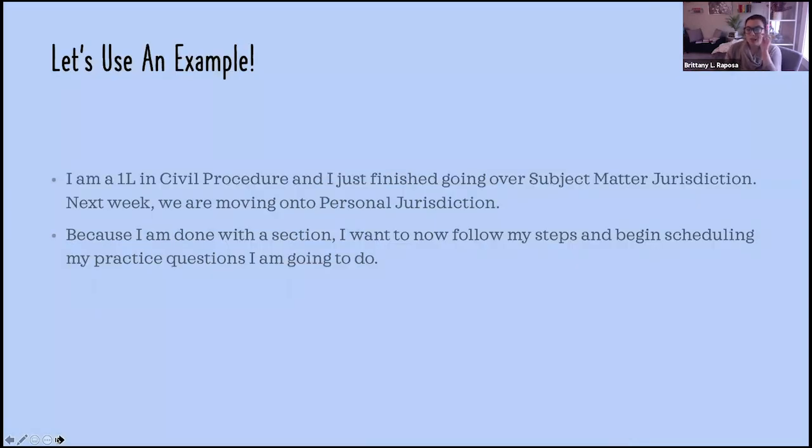So just so we can use an example to put all of this into execution on what we've been talking about today. For example, I'm a first-year law student in civil procedure, and I just finished going over subject matter jurisdiction. So I just finished that entire unit, and next week we're starting with personal jurisdiction. So I know then that I want to follow those steps that we talked about in this webinar.